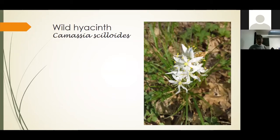This is a wild hyacinth. I don't see them very often, but again, it will come as a bulb. If you buy these, when you go to transplant it, you'll see that there's actually a bulb there.